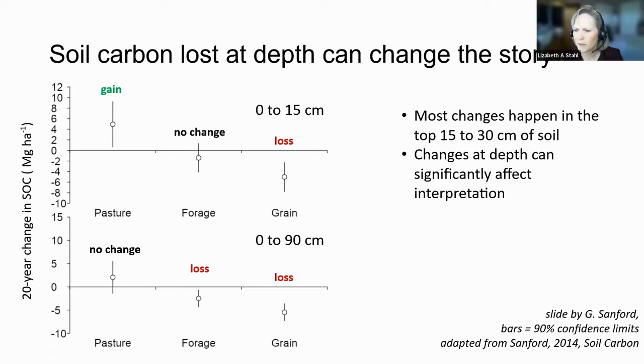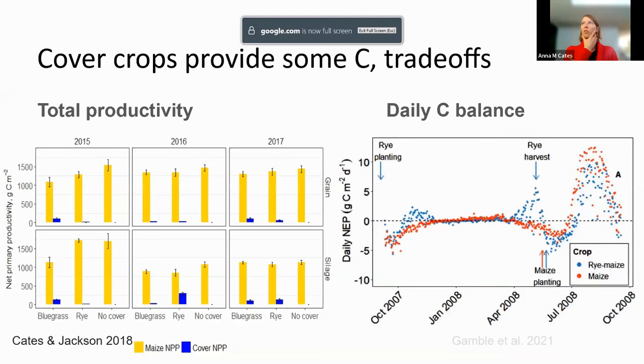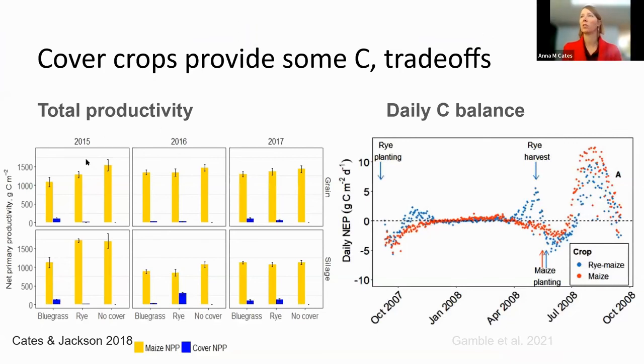Here's one more question that popped up too. Do they have charts showing change in carbon for corn, soybeans, and if using cover crops? So this shows 2 different ways to think about the carbon from cover crops. This work is from my PhD and just emphasizes the 3 years we studied it in southern Wisconsin again. The yellow bars are the corn total biomass, that's above and below ground, and the blue is the cover crop.